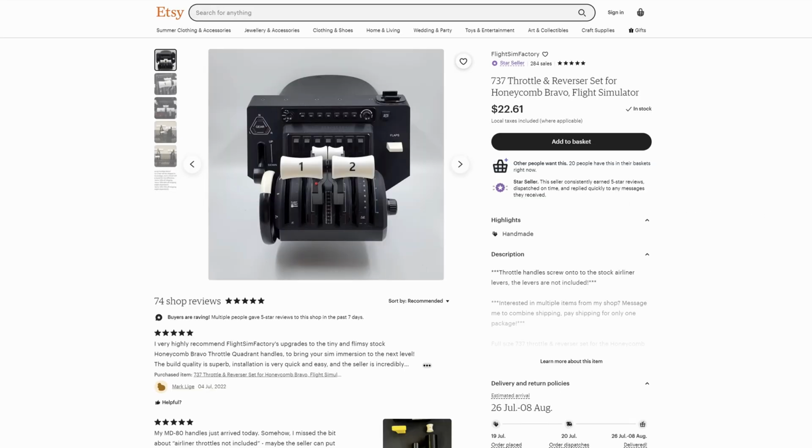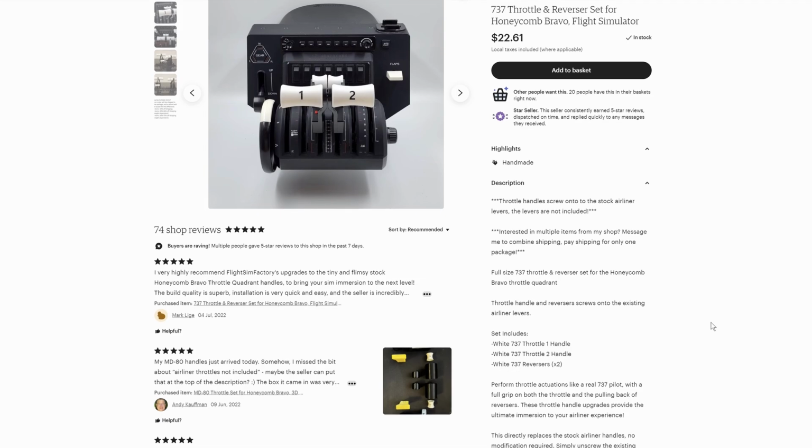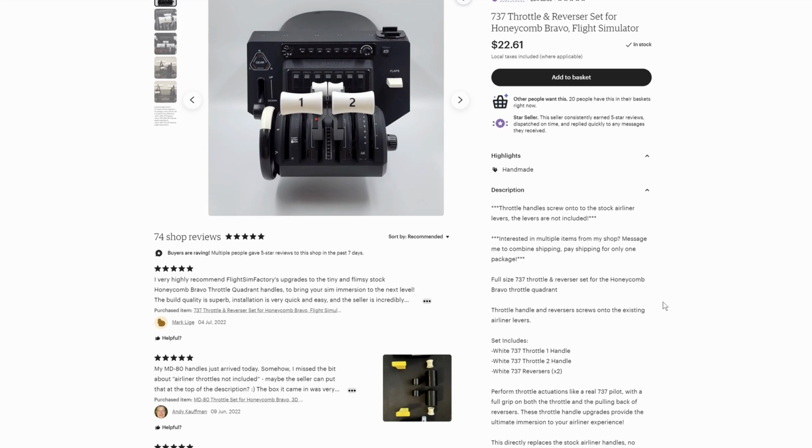We can have a quick look at that and see what we're getting for $23 US. Yeah, it's just the handle set, which is fine. It's not the levers. And on the Bravo, you wouldn't expect it to be the levers anyway. And once again, these will be 3D printed. So if you feel the handles on the commercial set are a little bit small, this could be an option for you.